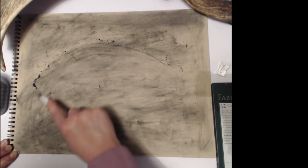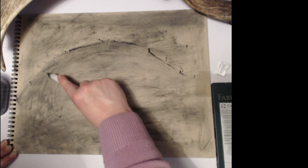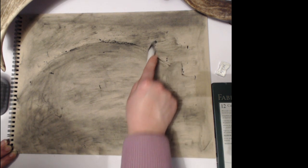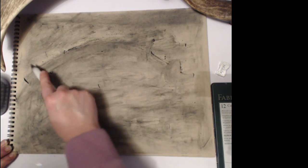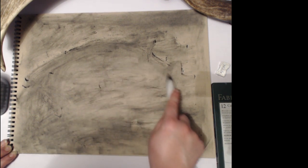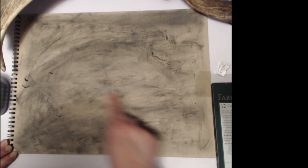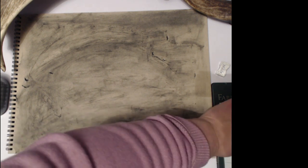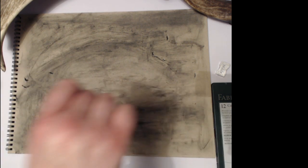I'm just going to put a slight curve in. So I'm just trying to map in the shape, without going too far. I've got to shorten this bit slightly. Squish as much of that charcoal down. Yeah, I quite like that for a textured background. Right, let's put the lid on this before there's any possible accidents. And then charcoal pencils.